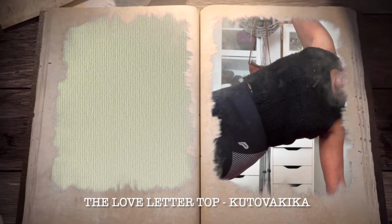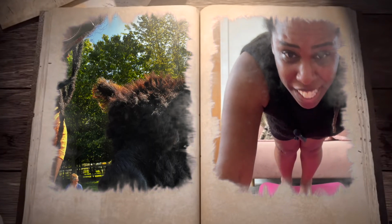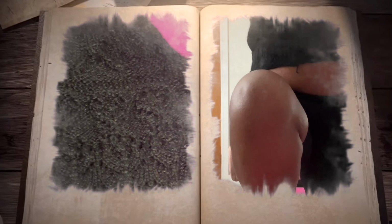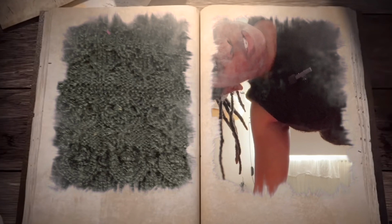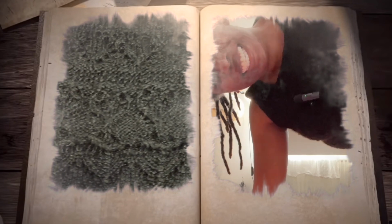Next up is the Love Letter top. It's quite neat. It's made from local alpaca, it's Caspian. It's quite sweet. I honoured him with lace so fine and so true. A detailed design in black yarn. Who knew? In this yarn, my hard work has gone to waste. Black yarn is perfect, it's just not for lace.